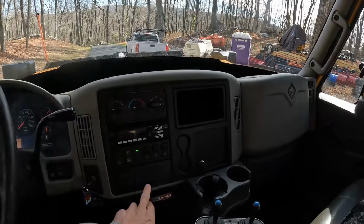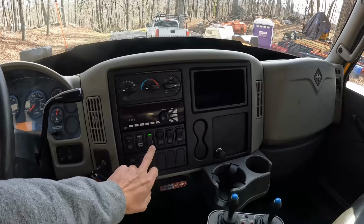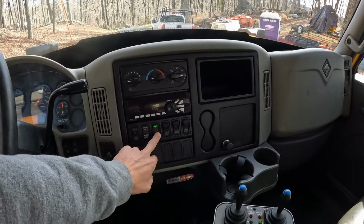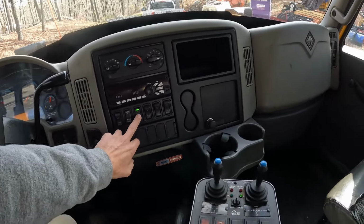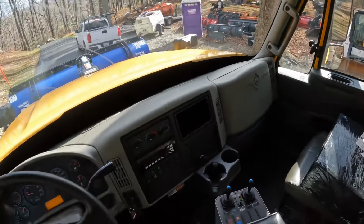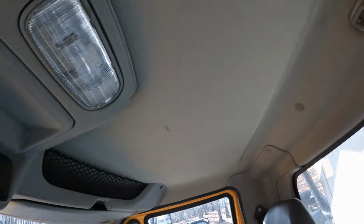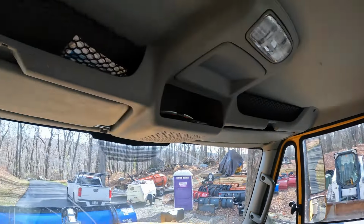I don't know if my camera's picking it up, but turn it off, turn it on. You can hear it humming a little bit. Not anything terrible at all. Overall, the inside of the cab here is pretty clean. Headliner's clean. A couple minor little scuffs here and there, but overall not in bad condition at all.